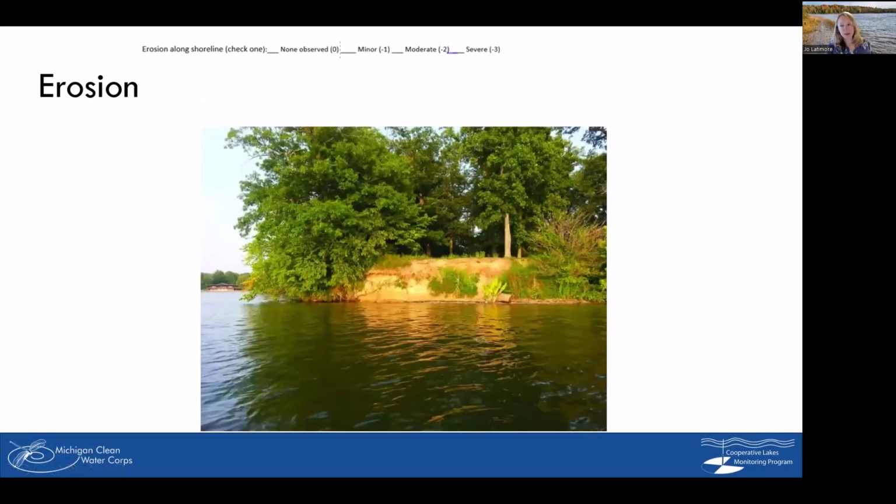Here's an example of something I'd call severe, at least for this small stretch. You've got big chunks of the hill slope just falling right into the lake.